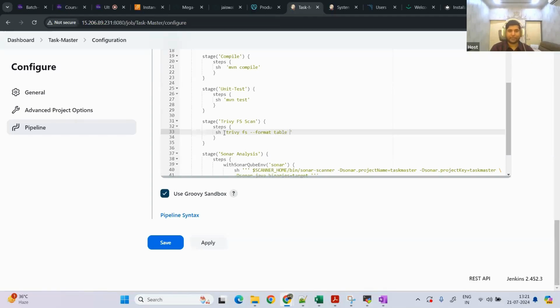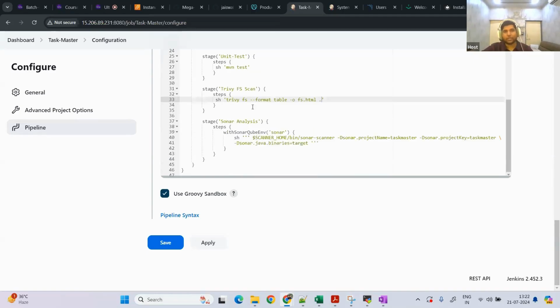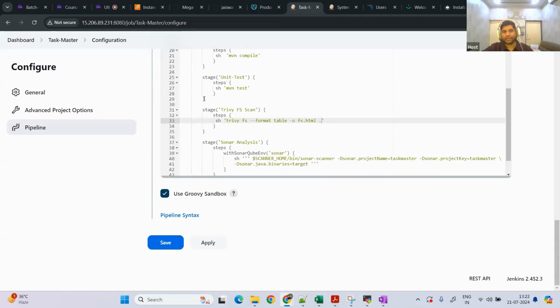So I will write table, and then it's asking in what file you want the report to be created. So I'll write -o for output, and I want the report inside a file fs.html. Okay, and then just put a dot. Dot means scan the current folder, which is the root directory. Now what this is going to do is perform the Trivy fs scan.